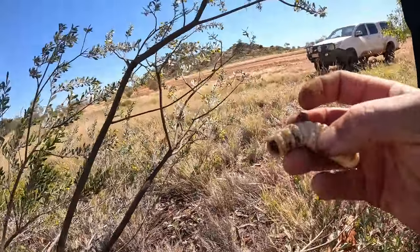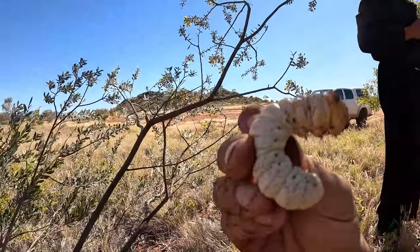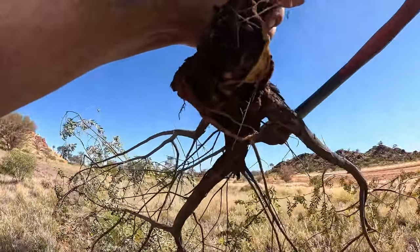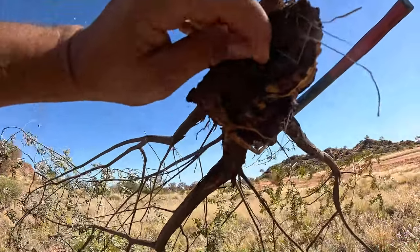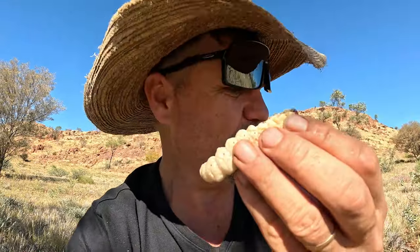Oh yeah, look at that. Now that's a good witchetty. What a beauty. You can see here where this grub has tunneled up into the roots. A big hole there. So that's a classic example of a great sandy desert witchetty grub dug out of the roots of a witchetty bush or the acacia bush.